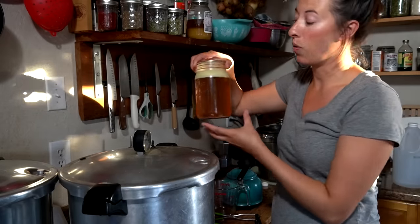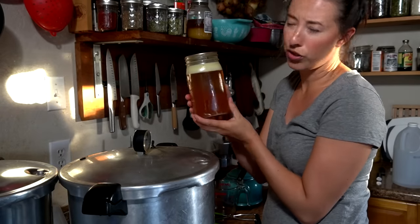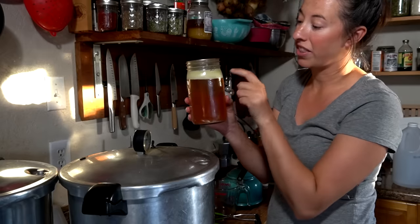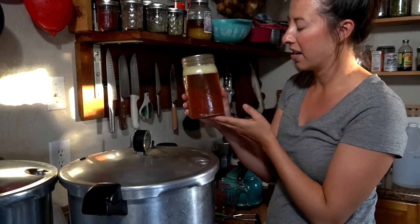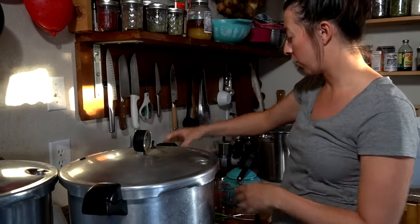I just want to show you what last year's bone broth looked like. It's really pretty. It's a little more translucent. I'm guessing that's because we did not roast the bones. And you can see there's a thick layer of fat. These are the ones that we left the fat on. We decided that we don't want to do that again. And it is quite gelatinous. It's hard to tell, but it's nice and thick with all the collagen.